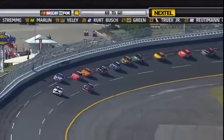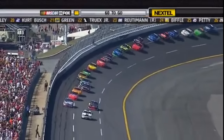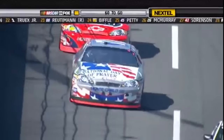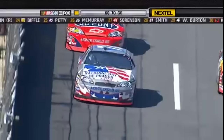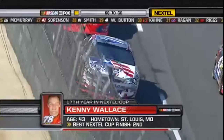Now, we need to update. Kenny Wallace in the 78 car is leading the race. Remember, he was one of those cars that pitted with Dale Earnhardt Jr. on 124. I mentioned we felt like Dale Earnhardt Jr. would be leading this race. Tony Eury Jr. elected to bring him back to pit road under caution and get those two right side tires to go with the left they changed under green.